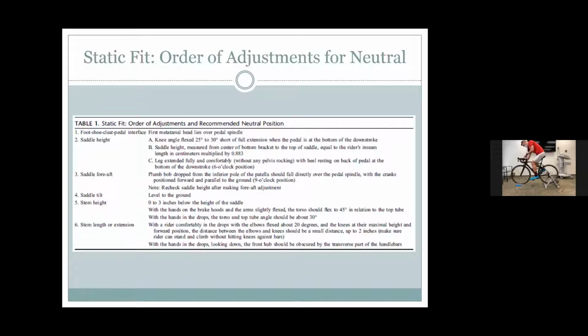The knees at their maximum height and forward position, the distance between the knees and the elbows around 2 inches. And or from the rider's view in the same position when looking down, the front hub of the front wheel should be obscured by the transverse part of the handlebars.